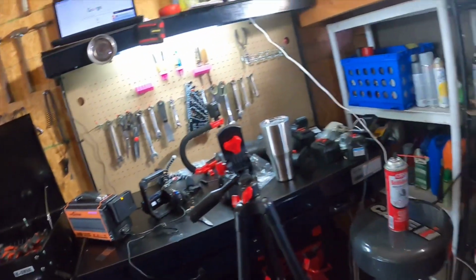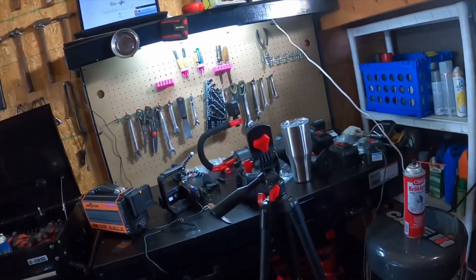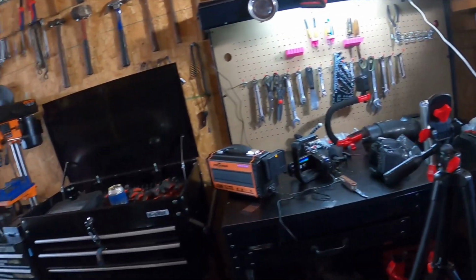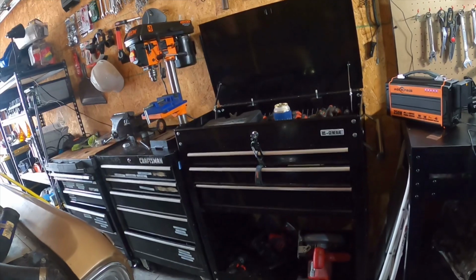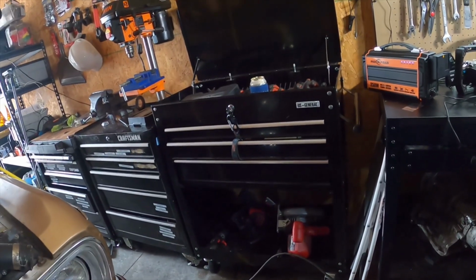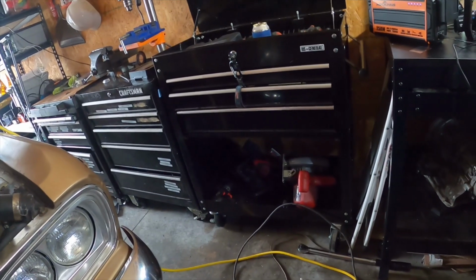So now that you've seen some of the basic elements of my shop, I'm going to give you a little bit of a look at the overview. Now on this wall, I keep everything that I want access to. Unfortunately, this garage is small enough that there's not really any room to have two walls where you can get at stuff. So I've lined all of my toolboxes, my workbench, and any shelving on this other wall.